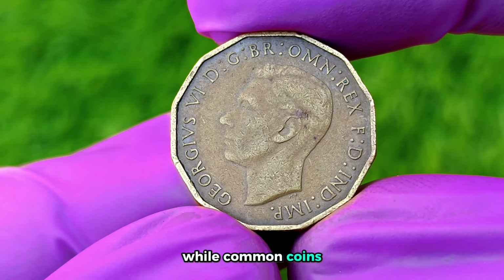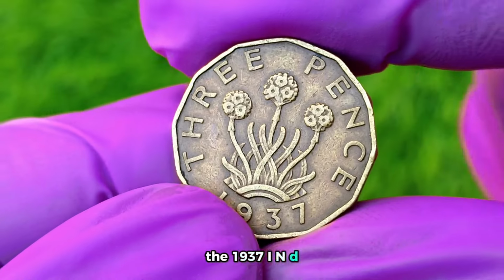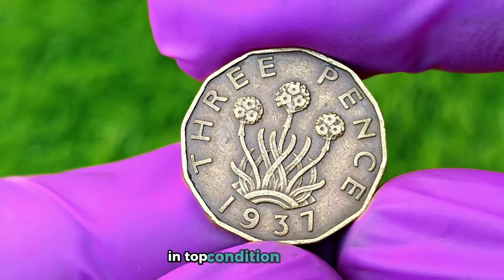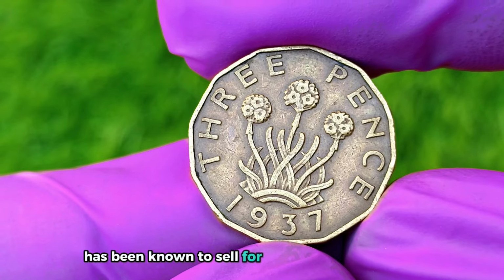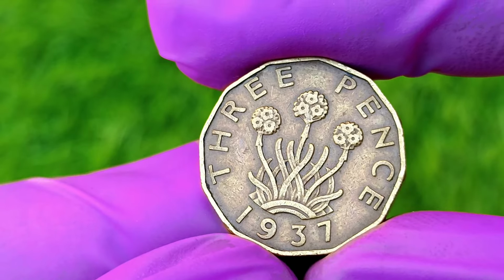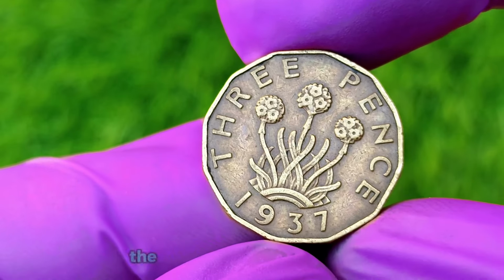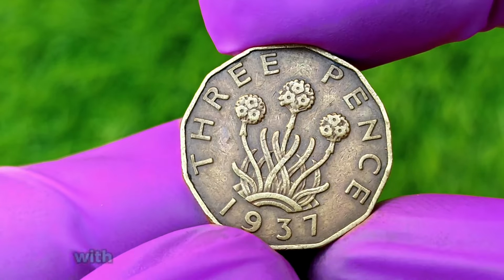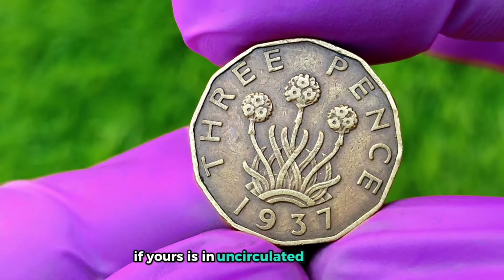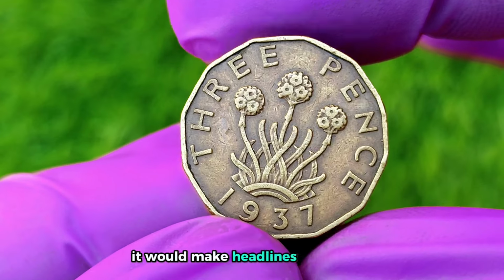While common coins from this era might fetch a few pounds, the 1937 Ind Imp threepence is in a league of its own. In top condition, this coin has been known to sell for hundreds of thousands, even millions, of dollars at auction. Yes, you heard that right, millions. The demand for this coin is sky high, with elite collectors and investors battling to own it. If yours is in uncirculated condition, you could be looking at a payday so huge it would make headlines worldwide.